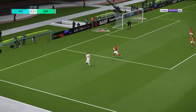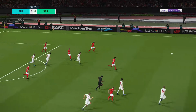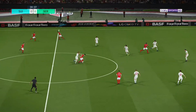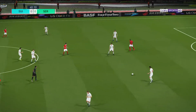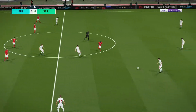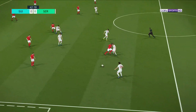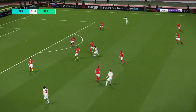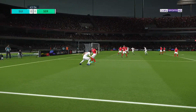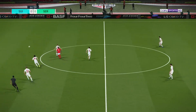Now the pass. In comes the cross. Cut out in the nick of time. It's being played forward. Stocker. Stocker. Gets it back. Over to the left. Oh, glorious footwork! So who's he picking out? He's dealt with that well. And out to safety.